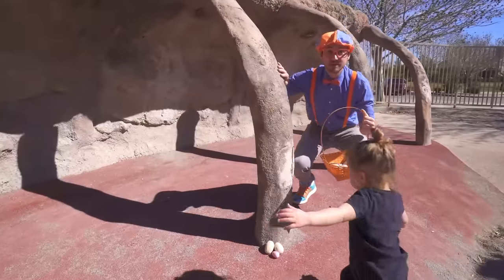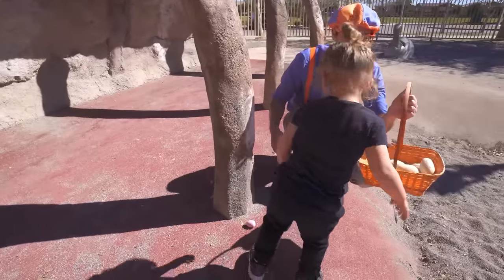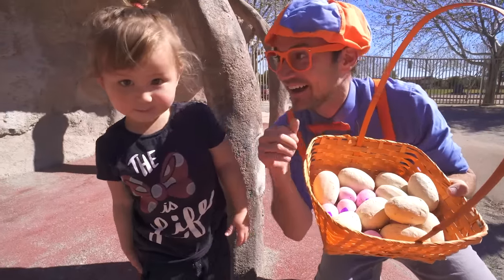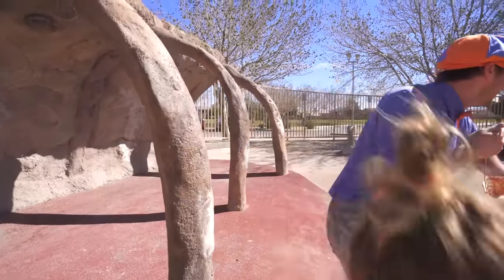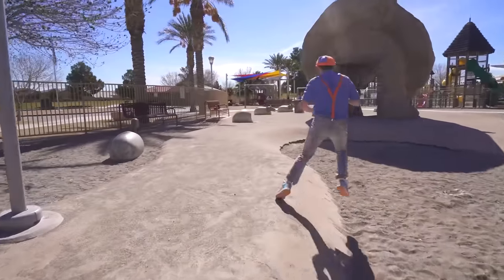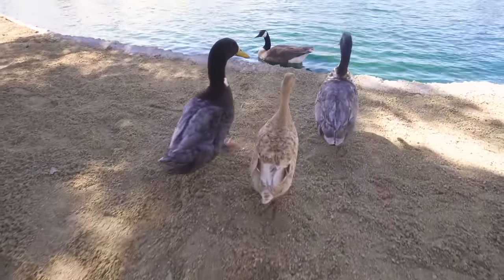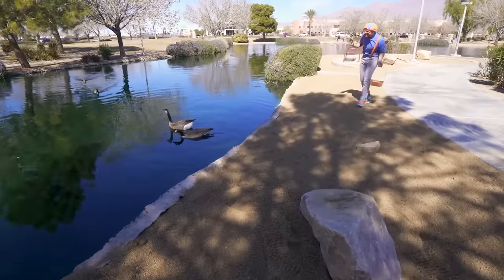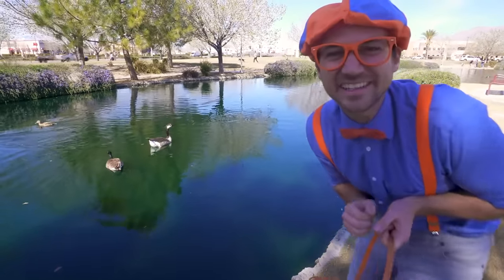Whoa, these are ribs of a dinosaur. What did you find right there? Some more eggs. Big smile, okay? Yeah! So silly. Okay, now, let's go see what's inside these eggs. Let's go! They're so cute!